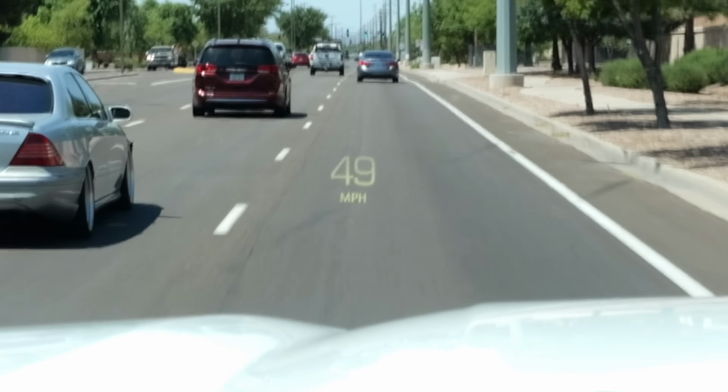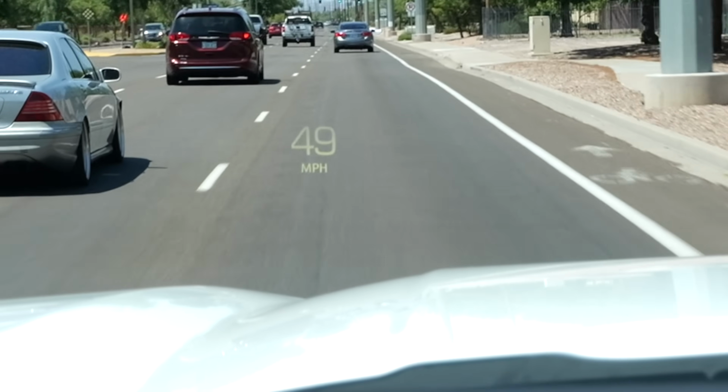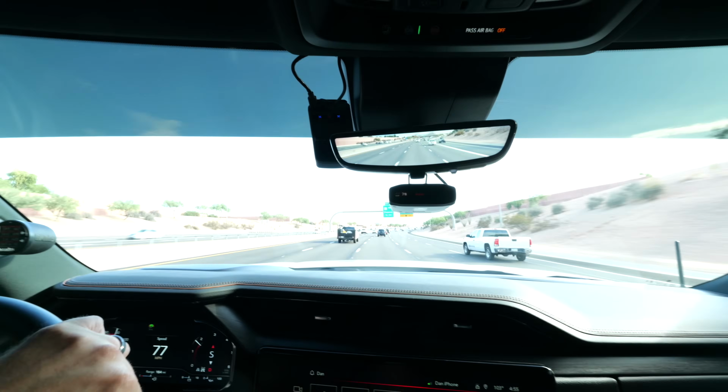Now, another feature that has really grown on me is the heads-up display, where I can see the speeds projected up on the windshield. Initially, I was kind of like, nah, I don't really know if I like that. It was kind of distracting in my line of sight. But that's another feature, like the digital rear view mirror, that has absolutely grown on me to the point where I leave it on. There's never any moment where I'm like, it's annoying. I actually at times kind of forget it's even there. So big fan of the heads-up display as well.